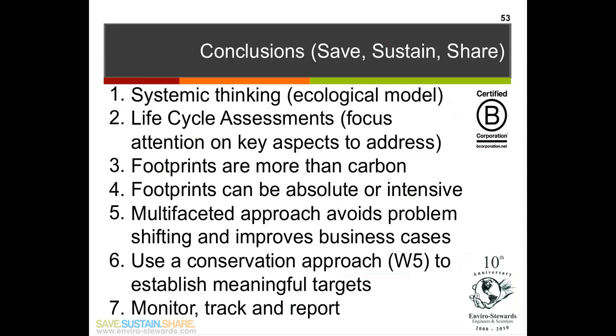So just before we take questions, some of the conclusions of what we were talking about: it's good to think of things as a whole system, ecological. When you're looking at ecology, you look at how one part of the system affects everything else. So in the same way, take a look at your energy system as a system. It's better not to just optimize one part of the system.